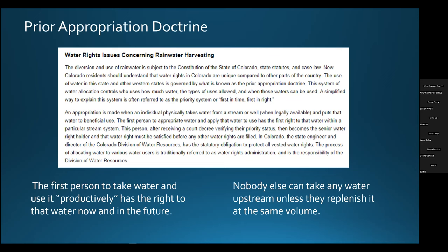Great. Anything else? Yes. Does acid rain bother your systems over time?